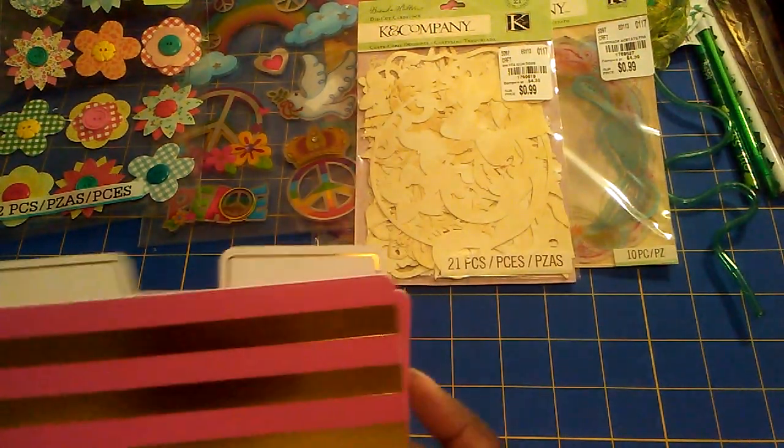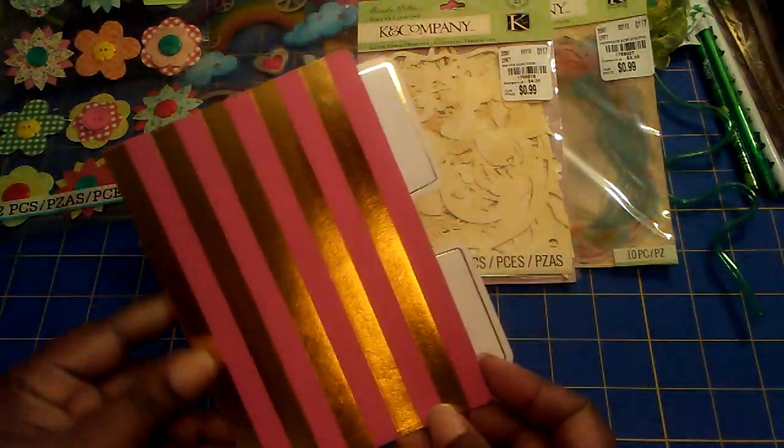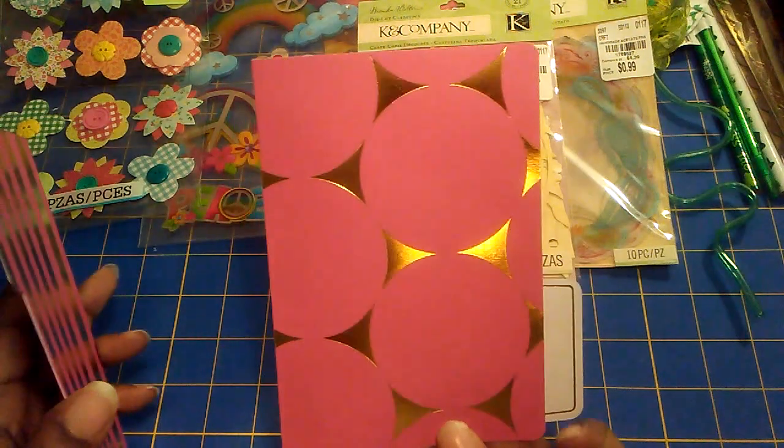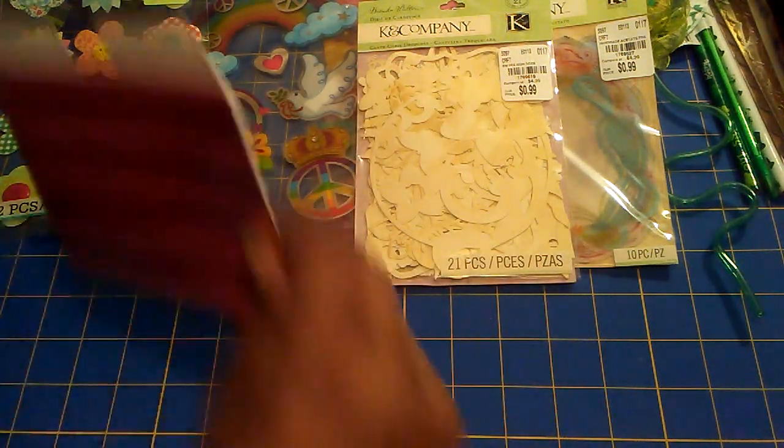Then, did you make these on your own? These little file folders? Pink and gold. Pink is my color, y'all. Got the little circles, then these with the stripes. Did you do this with your die cut machine?